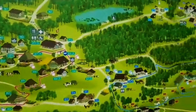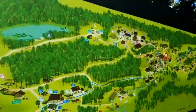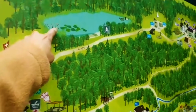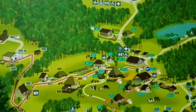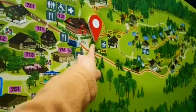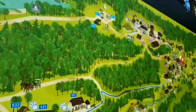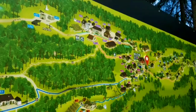It is like you are in a They have here also a lake. They have a lake. So we are here now. We are here. Okay. So that is the one there. The one there is the one here at my back. Alright, that is the one here at my back.